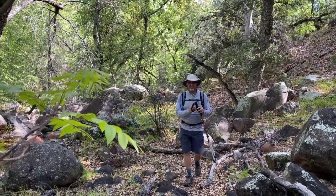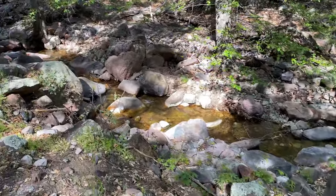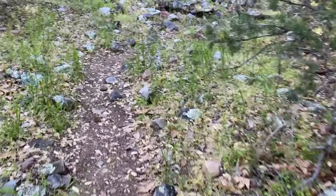All right, so we're off on our first day of hiking. Should be an extraordinary hike. I really look forward to sharing this with you. It's a nice stream running down here. Some beautiful views behind us and in front of us. Should be a really good time.